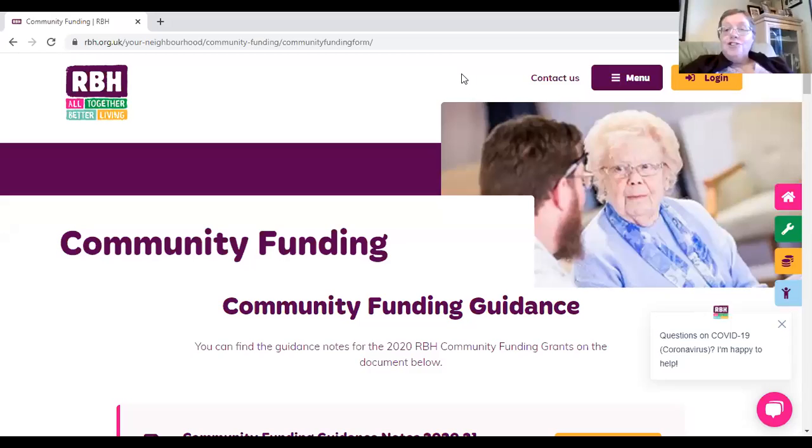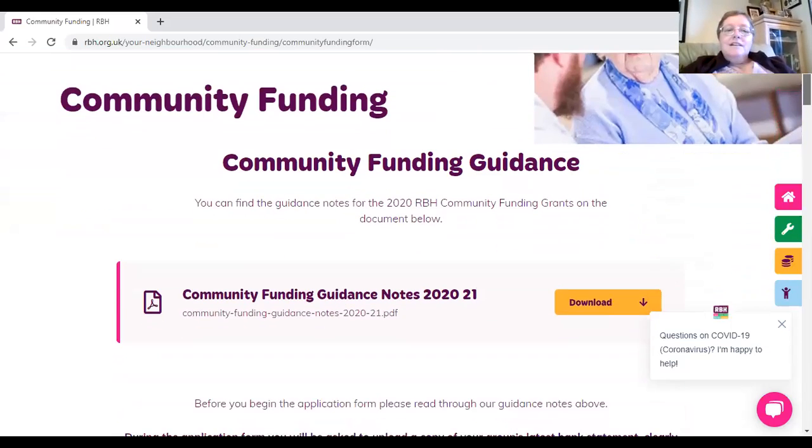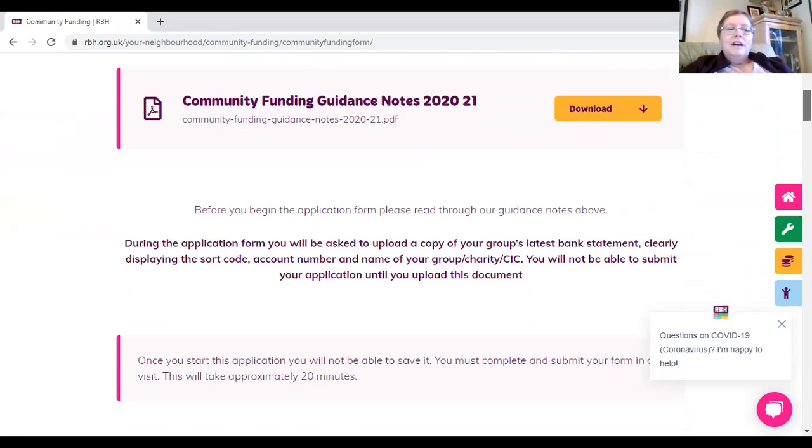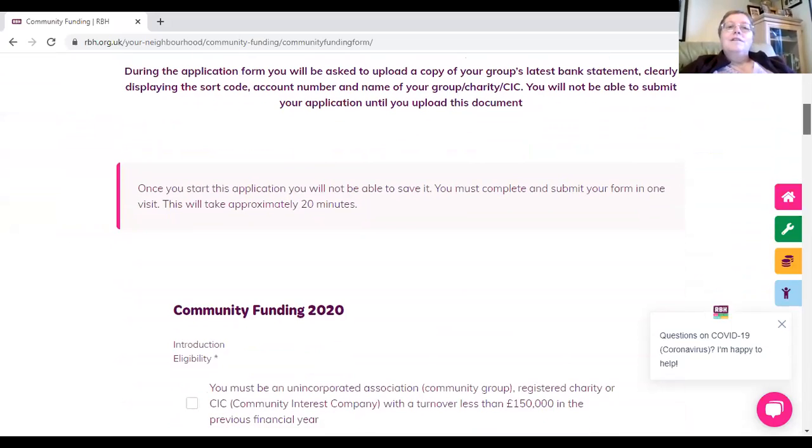Okay, so this is the actual online form. And there's a link in the final slide, which I'll go back to in a minute, which shows you the website address. But if you type in RBH Community Funding into any search engine, it'll take you here. And as you can see, the guidance notes are there for everybody that you can download. And the other thing about this is that once you've started, you can't save it and come back.